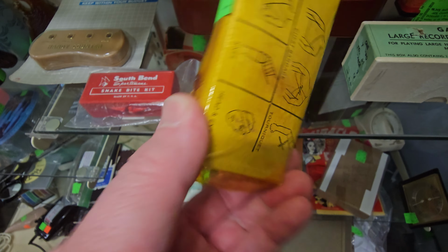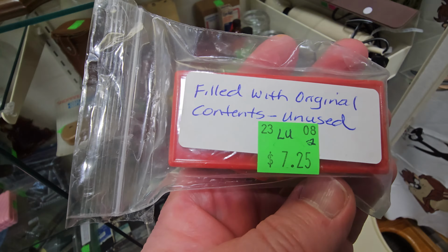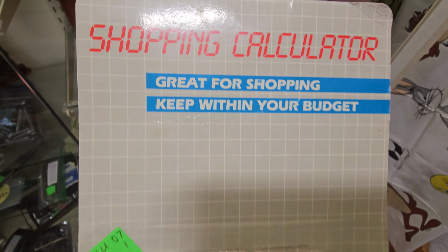A lot of old vintage stuff. Wow, look at this. Filled with original contents. What is in it? You can't open it up, but isn't that super cool? And we all need this right here, y'all. Look at that. A handy counter. And salt tablets.